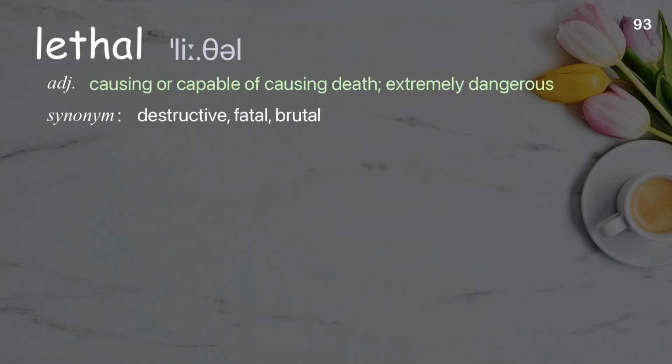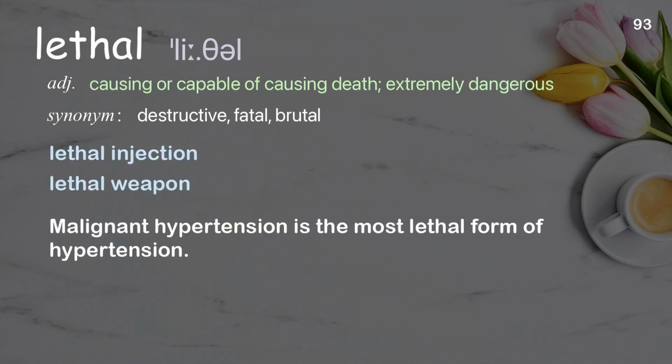Lethal. Causing or capable of causing death, extremely dangerous. Examples: Lethal injection, lethal weapon. Malignant hypertension is the most lethal form of hypertension.